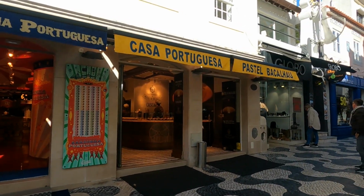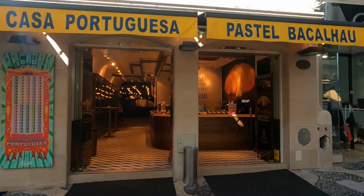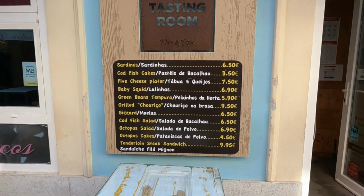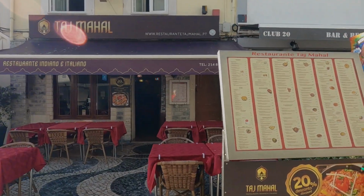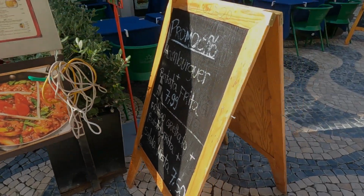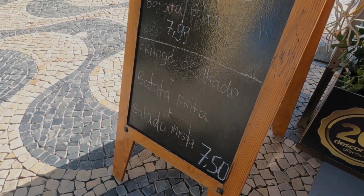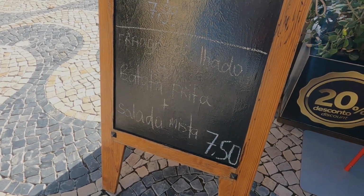And we'll pass this one a few times. It's Pastel Bacalhau. Never actually seen anyone in there. I'm not too sure how many they sell. So here we have a menu for the tasting room, tapas. We're heading up to the train station now, a few more restaurants. This one here always has a promotion. Hamburger and fries are $7.99. Frango grillado with chips and mixed salad is $7.50.